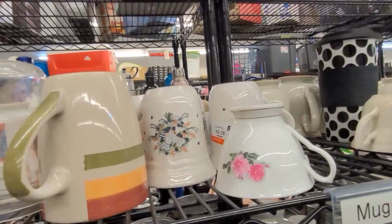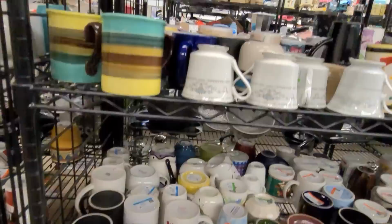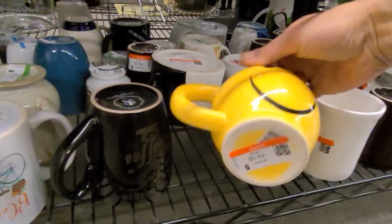Here is a really old English teacup, possibly. Quite a few sets. Here is a happy face mug.